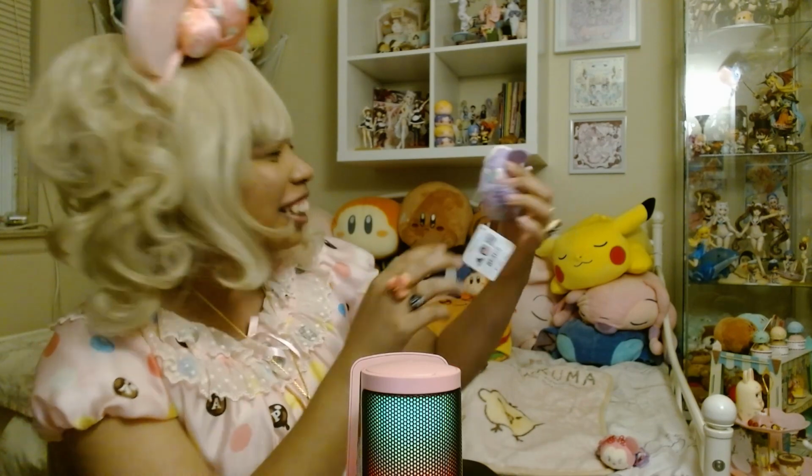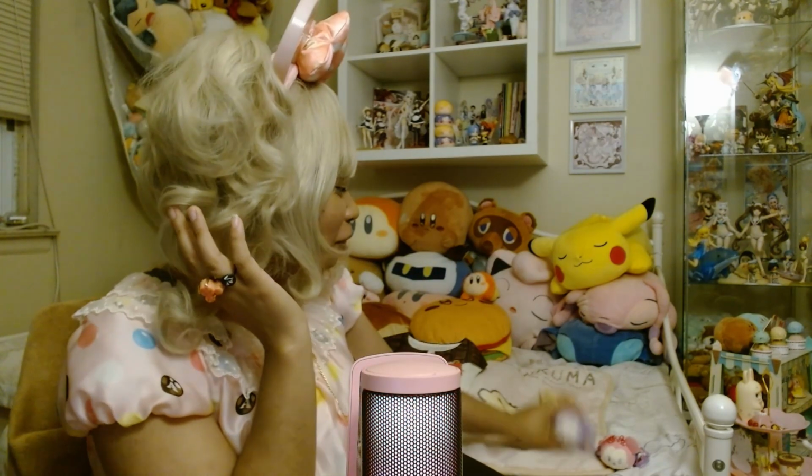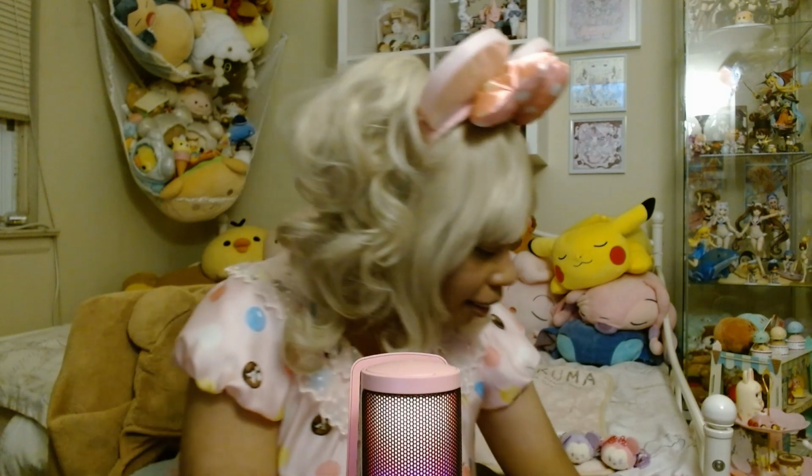And of course, we have to get Mickey Mouse. I love that he's purple. He's so cute. And I love their little outfits. I can't. It's like the cutest collab ever. Oh my goodness. Who else do we have?